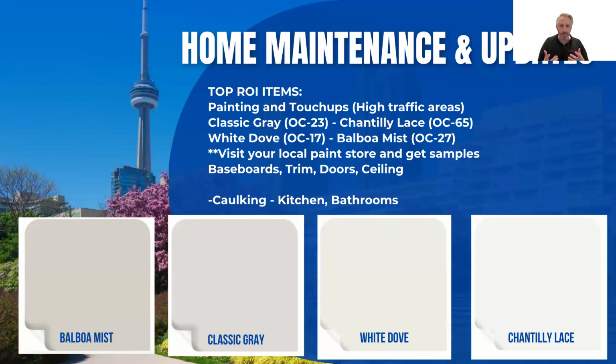When you talk about painting, one of the most common questions people always ask is, what color do I paint? So I've thrown up some of the most common Benjamin Moore names and codes here. They're some of the most common ones that I see and that I use and recommend, which are Balboa Mist, Classic Gray, White Dove, and Chantilly Lace. Very neutral colors, some a little bit darker, some a little bit lighter. But if you're painting to sell, you want to keep your coloring neutral.